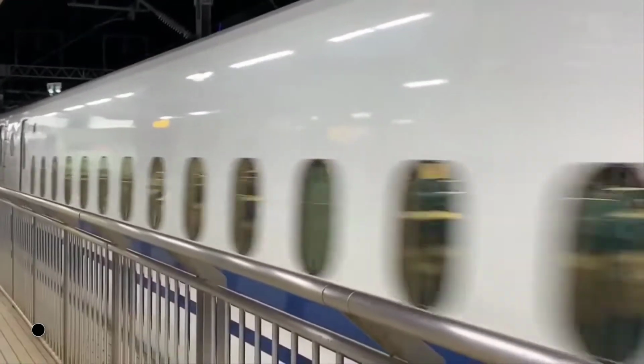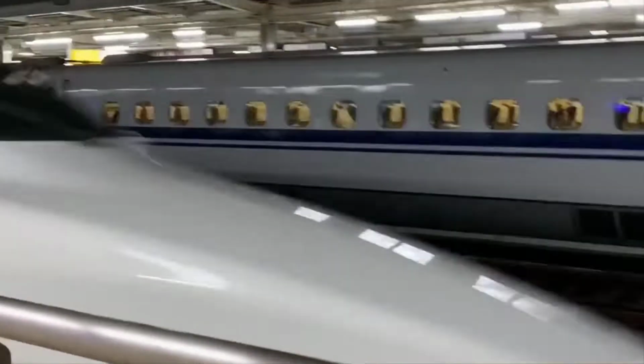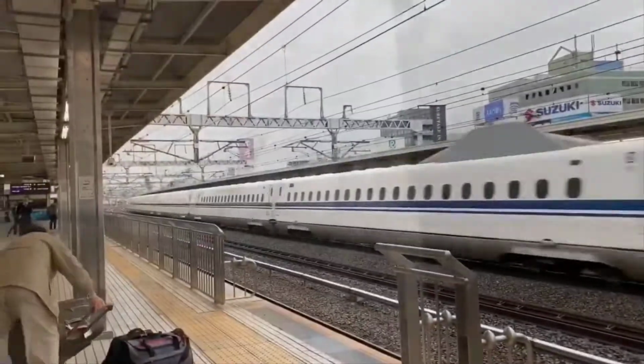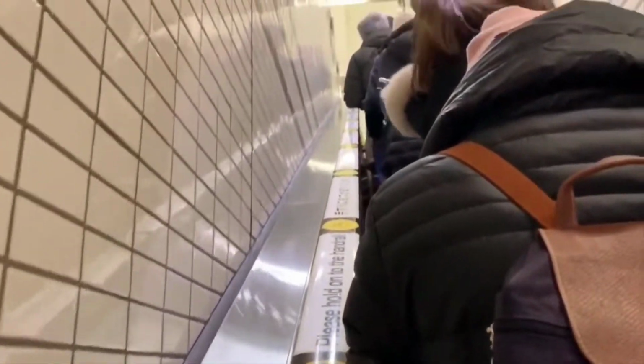Usually, the seats are a combination of reserved and non-reserved, but some trains are fully non-reserved during the morning and evening rush hours. If you happen to visit Atami from Tokyo, a small city on the Izu Peninsula, travel there by either Kodama or Hikari train.